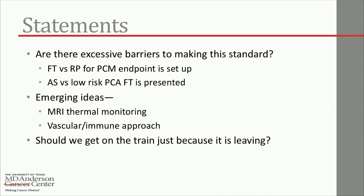So lots of other emerging ideas, MRI thermal monitoring, vascular immune approaches. I find it interesting that Lepor, and similar to the technique done in Galveston, use a robotic Artemis biopsy tool to select the patients and do the diagnosis. And then when they do the treatment, it's freehand, this interstitial laser. So there's probably some inaccuracies there.